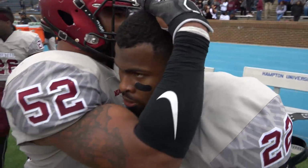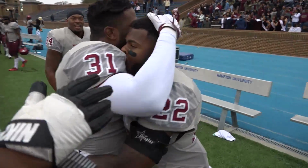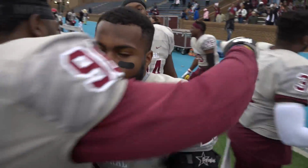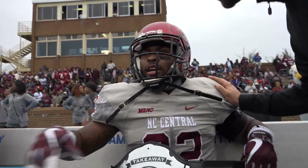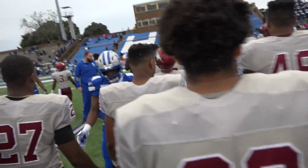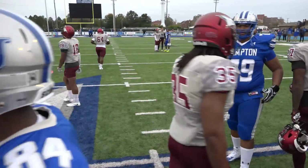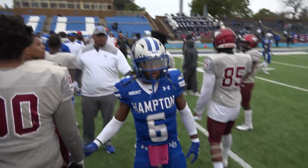A very special day for Davanta Reynolds. 2 interceptions for his 6th of the year, a sack and 4 tackles as the Eagles pick up a critical win. NCCU is now 5-1 in MEAC play and head home to O'Kelly-Riddick Stadium to face Bethune-Cookman for Senior Day on Saturday, November 11th as the Eagles continue to chase another title.